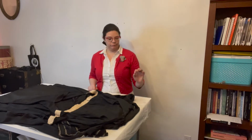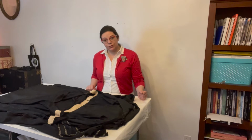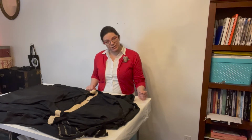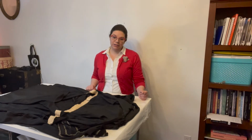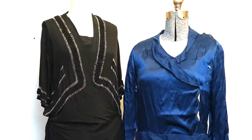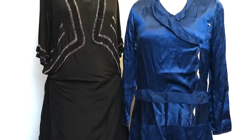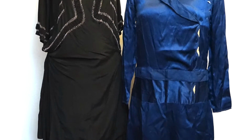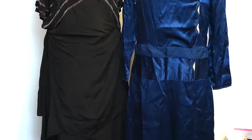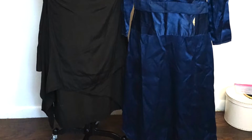And actually, I have two different pieces that we're going to look at. One is from the early 1920s and one is from the later 1920s. These are the two dresses we'll be looking at today. The black is an early 1920s silk dress with beaded trim. The blue is a silk satin dress from the late 20s, and we'll be looking at that one later in the video, so please stick around.